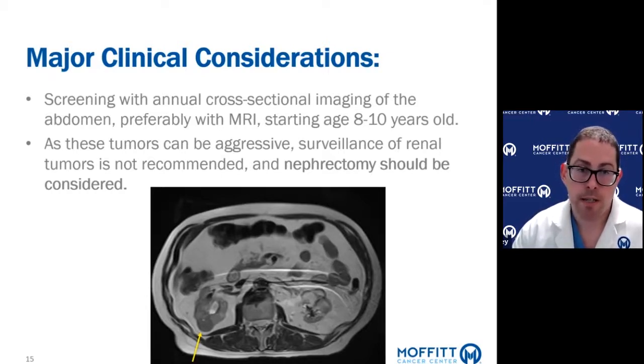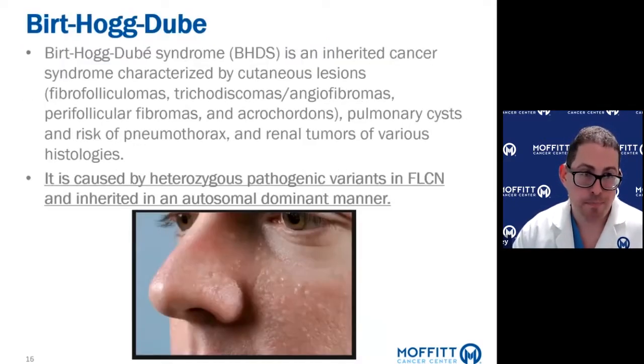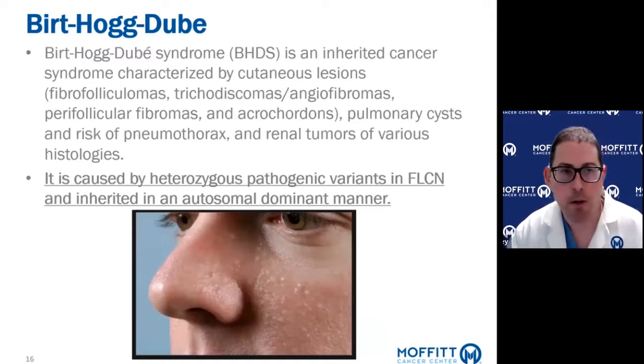So even starting at age 8 to 10, again, mentioned that these are aggressive tumors by their nature and biology. And so nephrectomy is the recommended surgical approach as long as the tumor has not spread. Next, we'll talk about Birt-Hogg-Dubé.